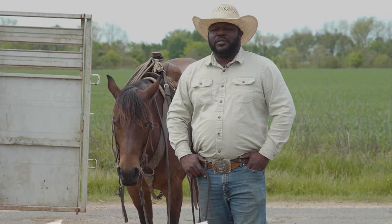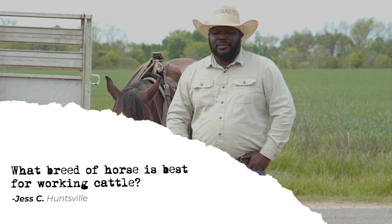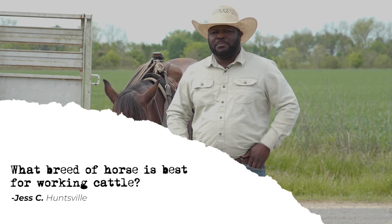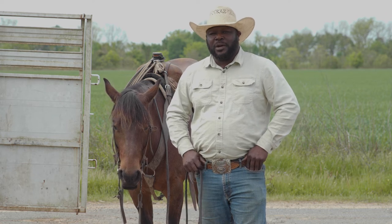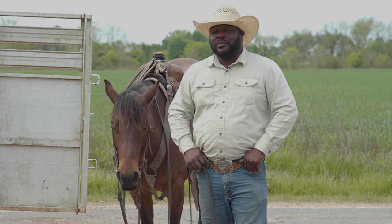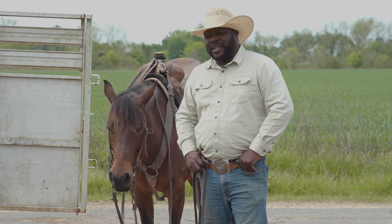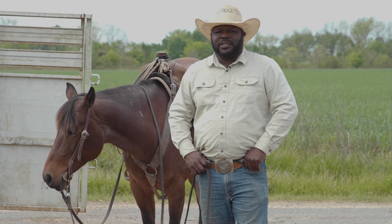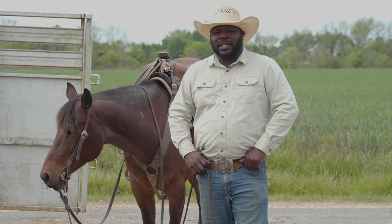Is there a certain breed of horses good for working cattle? I would like to say quarter horses. The reason I say quarter horses is because most quarter horses are bred for cow work. Most are bred to travel pretty rough country. This is my horse, Fly. She's kind of cowy. Likes to work cows, she's into it, and so that's why I like the quarter horse.